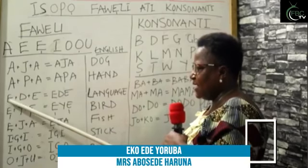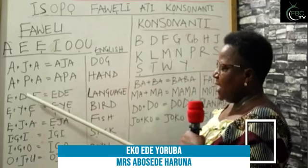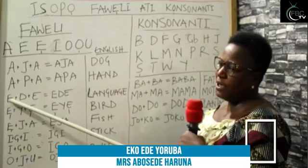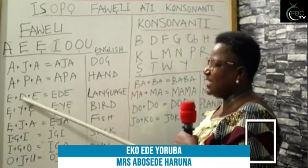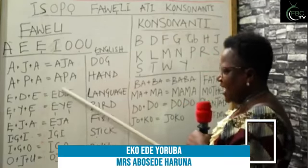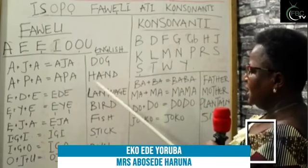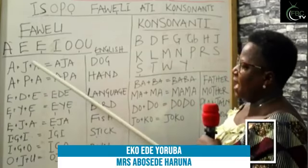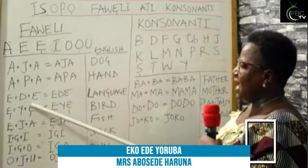Letter A in Yoruba, which the English call E, plus D plus A. The vowel joined to consonant D, joined to the second vowel A, gives us ede. Ede means language in English. Under vowel, we have ede. That's a word under A.